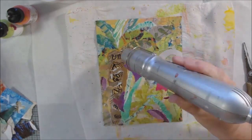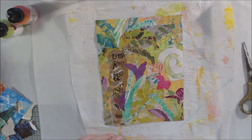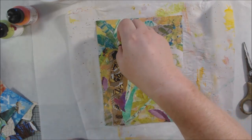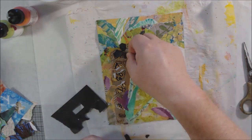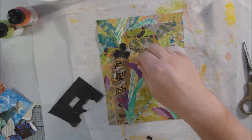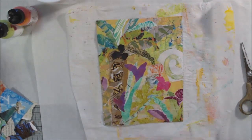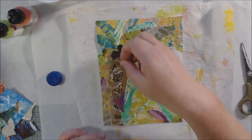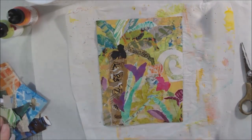So I've got the edges trimmed. I'm drying everything down to make sure that it's all on there good and stuck down. Then I thought, oh, I need some coconuts, because I want my pina colada in a coconut with a little umbrella. So I tore a few coconuts out and stuck those down. I just put them on with some regular Yoo-hoo glue stick because I didn't feel like getting the brush back out of the water. So I'm happy with that. That looks good.